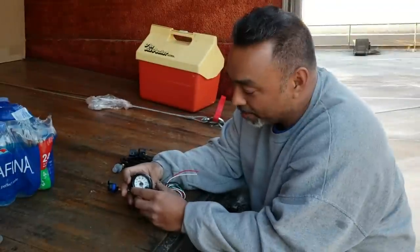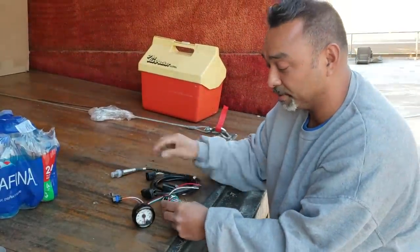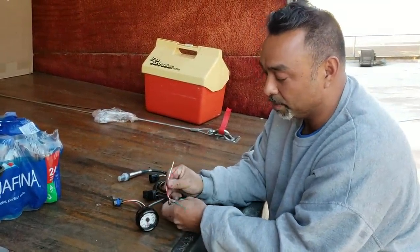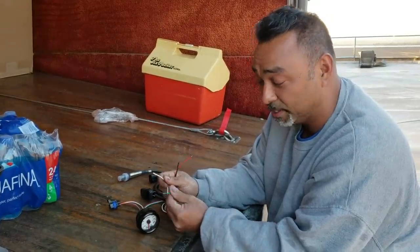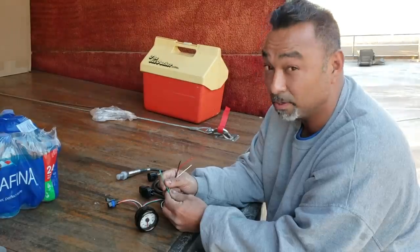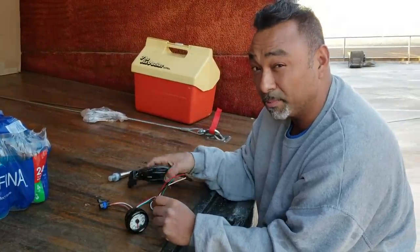What we got is an air fuel gauge we're going to hook up. It'll plug into basically this O2 sensor. It's a four wire hookup. You've got your power, your ground, and your dash lights that illuminate the gauge. This right here will go to a TPS sensor that we won't be using, but it has a warning light that goes to it. Basically plug and play and we're ready to go.